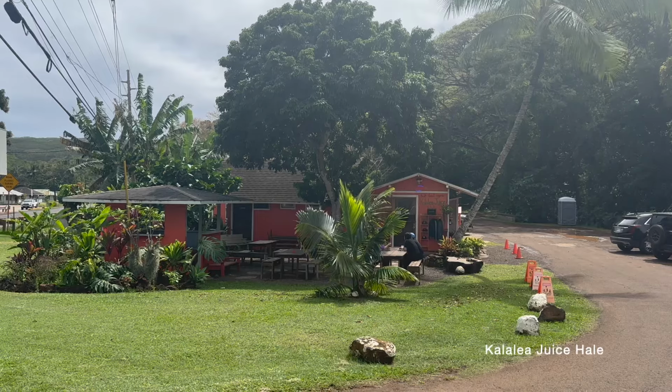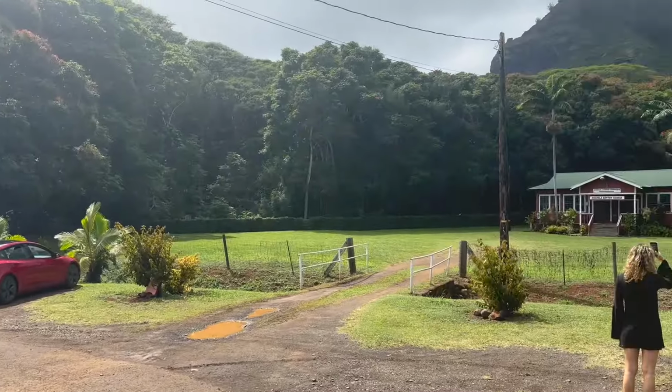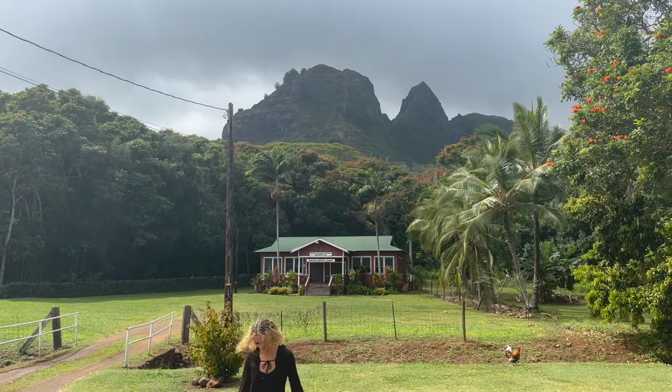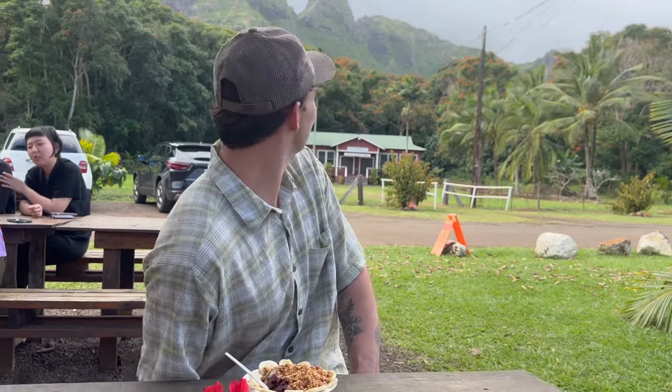So we're at this acai stand, and it has juices and stuff. And look at the view. Crazy. This is my view. He's so cute. So cute.